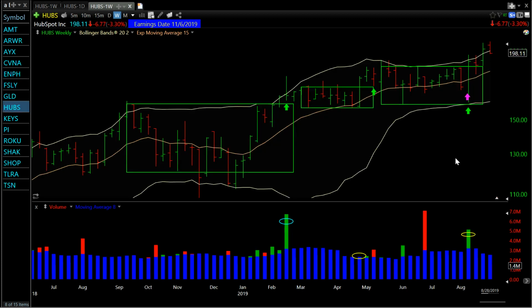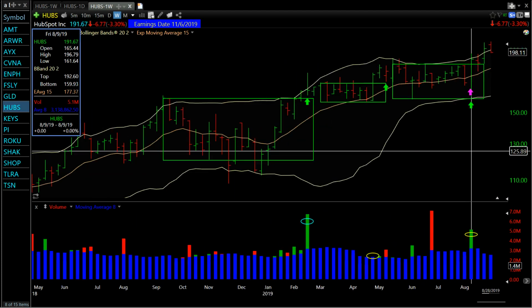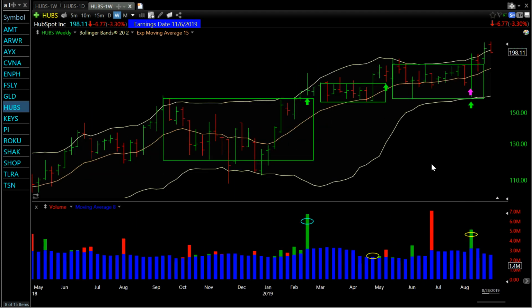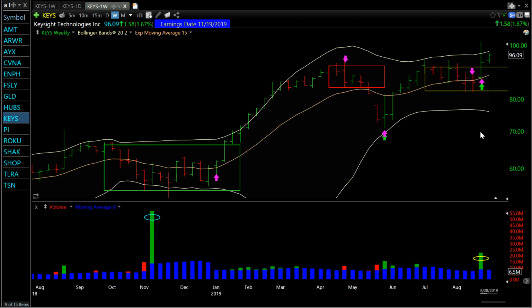HubSpot, this one broke out on earnings. Big green volume, working its way higher. Keys, I really like Keys. Had earnings, big green volume, broke out of the box, moving higher.